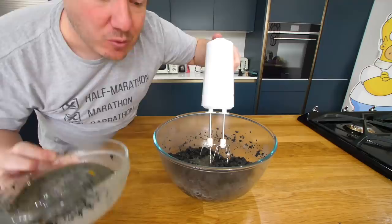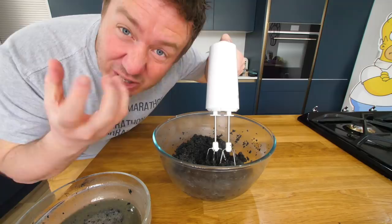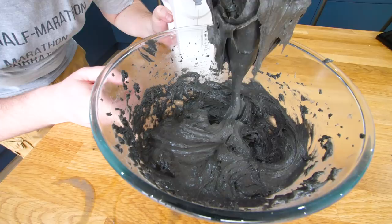whisk it through. Once I've got all this egg added, as I'll show you, it should become, well, I don't know what the color's gonna do, but it should become glossy, like one dough that's a bit slippy. And there we go, that is it all added in. If I go like this, it should hopefully just, there we go. You want it like that so it slides off the beaters.